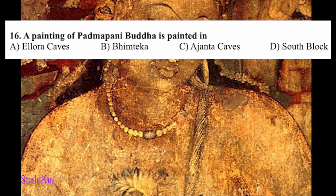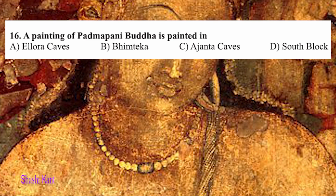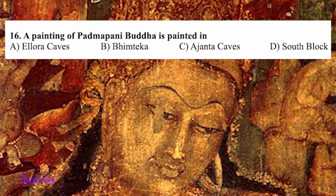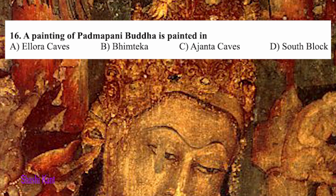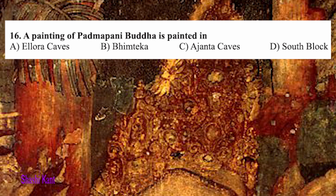So as you know, Padmapani Bodhisattva or Avalokiteshvara, literally meaning the one holding the Padma or a lotus flower in his hand. It's a very famous painting in cave number 1, Ajanta.